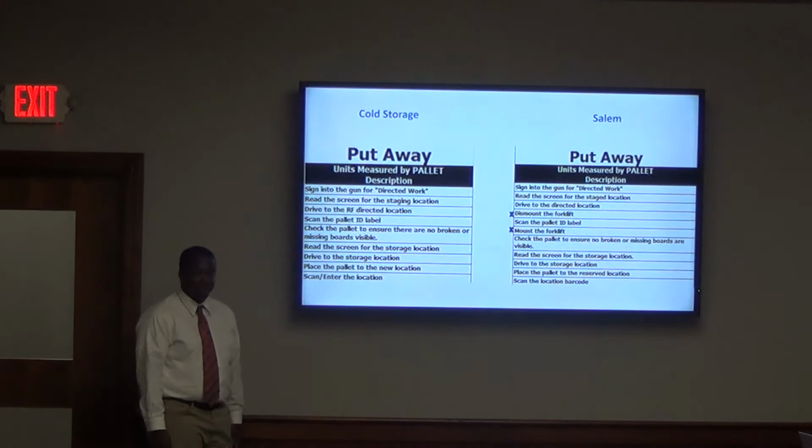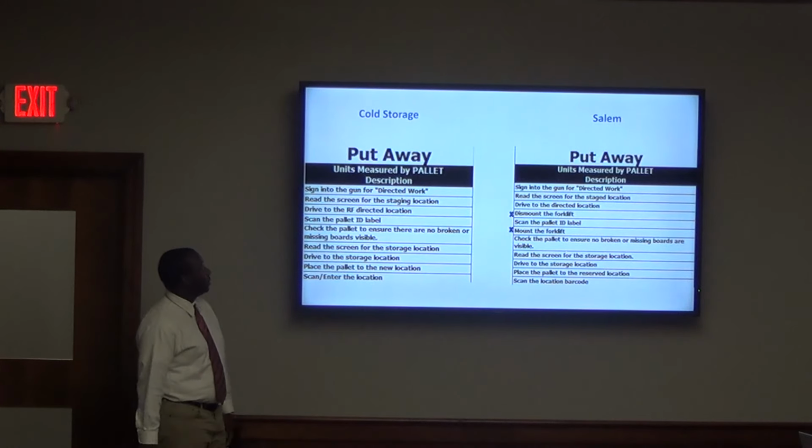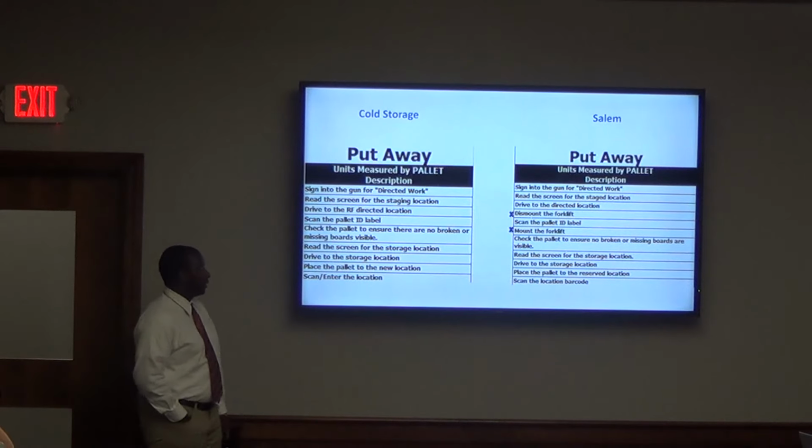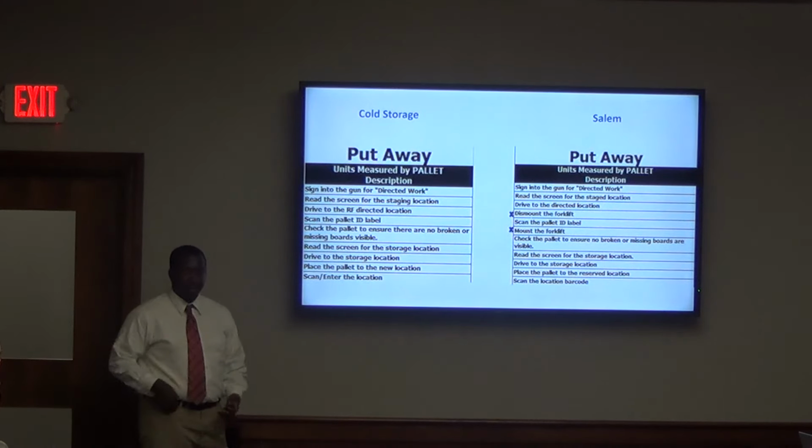These are both SOPs for put away. One is for cold storage and the other one's for Salem. Both of the warehouses follow the same procedures, except at Salem, they dismount and mount the forklift to scan the PID.